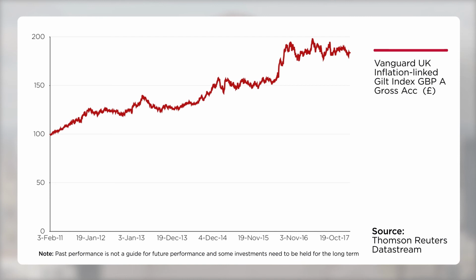What this does go to show is that investors must therefore do their research on Vanguard UK Inflation-Linked Gilt Index Fund to make sure that it fits with their overall strategy, target returns, time horizon and appetite for risk before they put any capital to work.